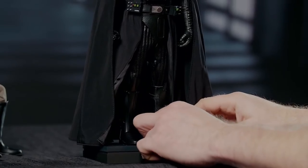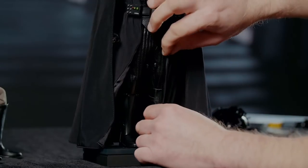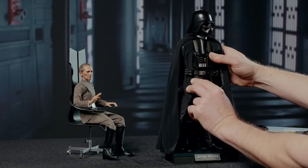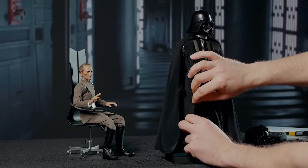Now these things, the tabards, are wired. When you're doing a more action-oriented pose, these wires are going to come in very handy. You're going to be able to move them around and actually simulate movement of the figure. But since we're not doing that right now, all we really need to concern ourselves with is getting them to lie flat. Yeah, it's super easy.